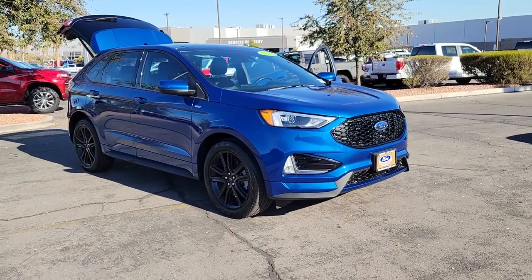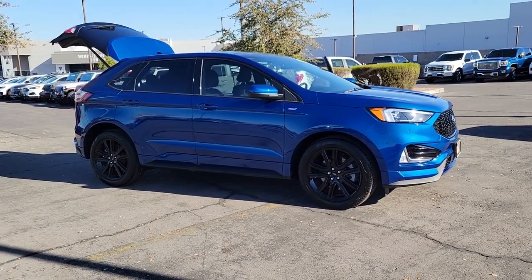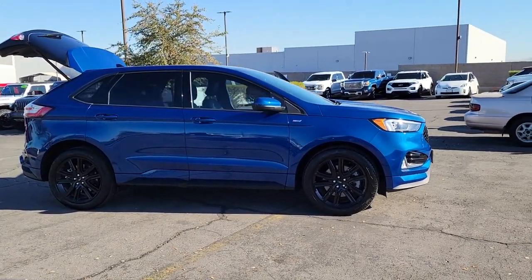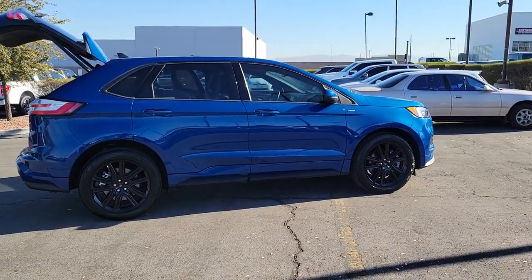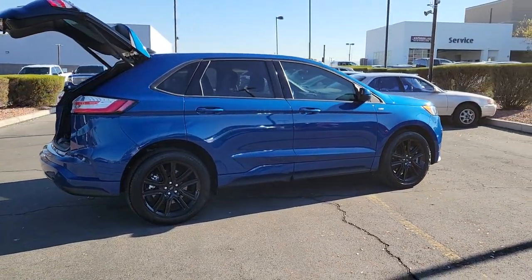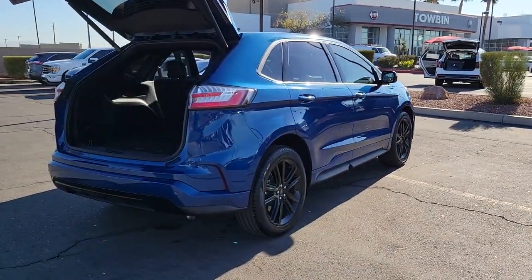Hop into the 2022 Ford Edge. This vehicle is an outstanding buy with fewer than 10,000 miles on the odometer. Take a closer look at this smart and sporty Edge. This midsize crossover leverages technology to maximize traction, safety, and convenience.